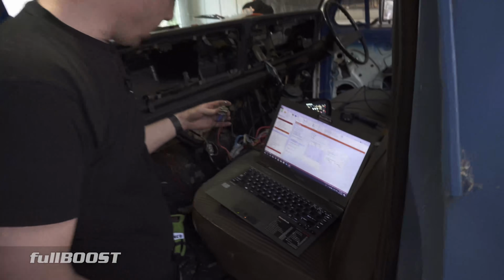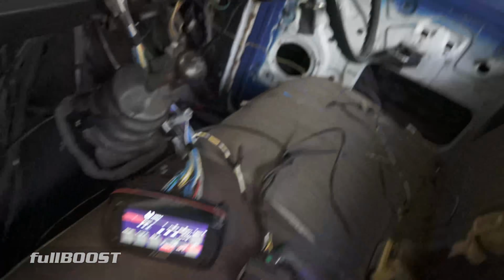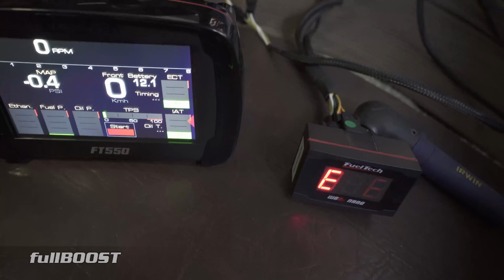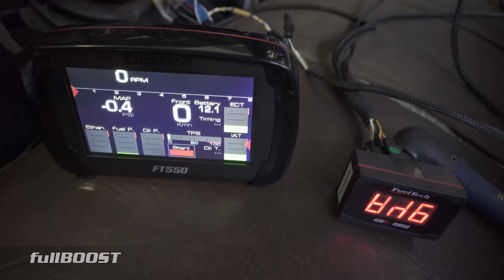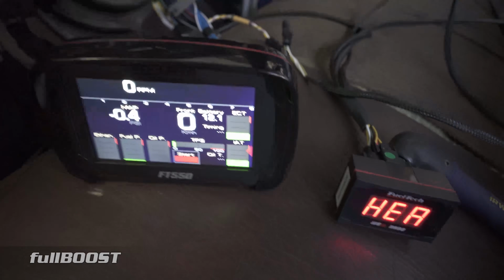So I've just got this set up. This is just a normal, a little switch. FuelTech over here. So I'll turn it on now, and you can see it's just turning on. You see the wideband, which I've also got temporarily connected, just going through the settings and whatnot. And now I can just go to the engine bay and fire it up.